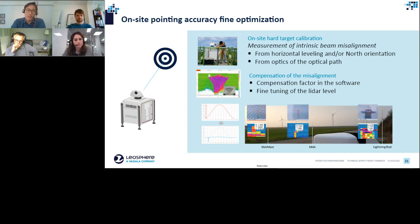And then you have just a constant offset that you can put in the system. So this second step is, I would say, optional. It really depends on the type of scan you are using, because this additional step adds another, I would say, two hours to your installation process.